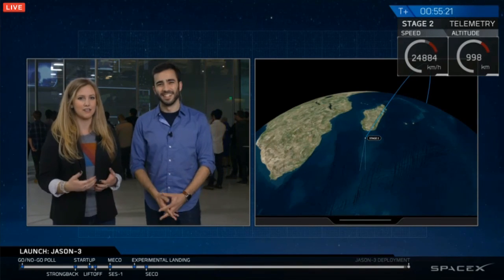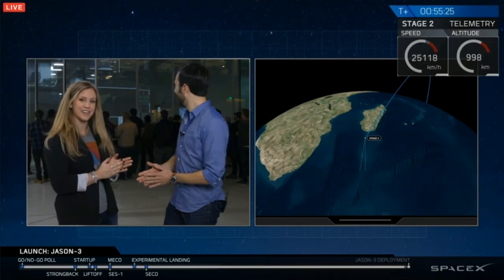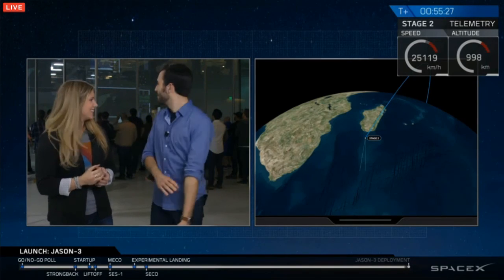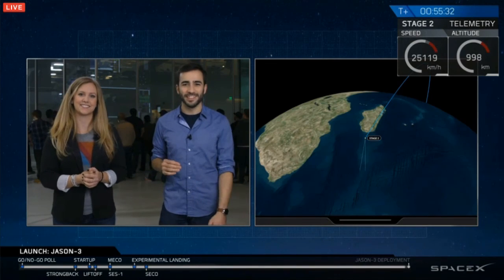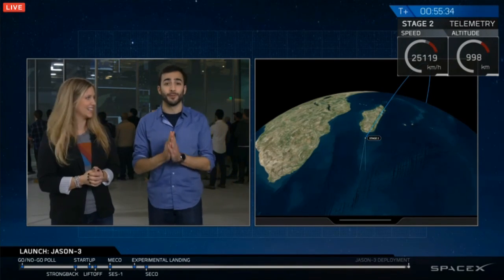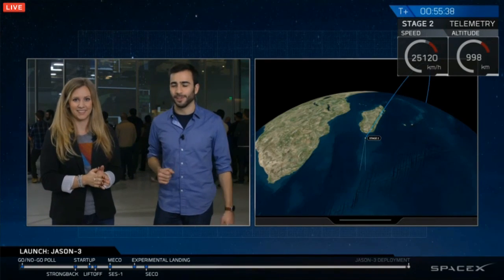Exactly. So let's talk a little bit more about the orbital dynamics of what we just got. Some cheering here going on in the background. It looks like we have confirmation of the second stage ignition, second ignition. This is great news. It's going to burn for about 20 seconds. I don't think we have reliable video for it right now, but it is burning right now. We have good telemetry from the second stage.